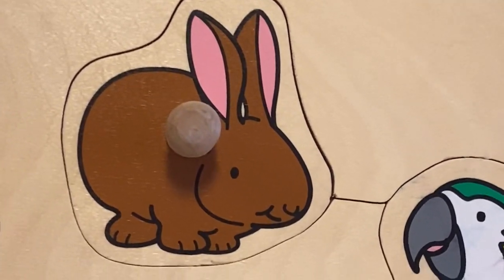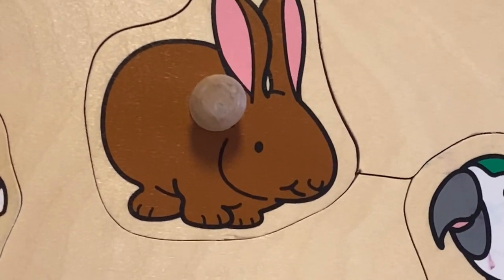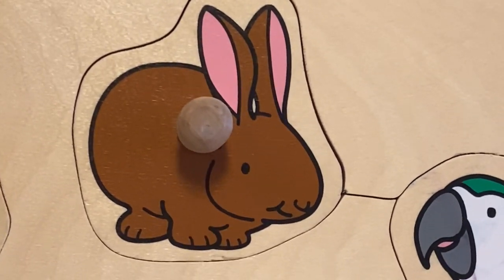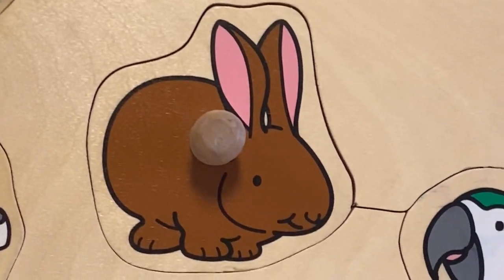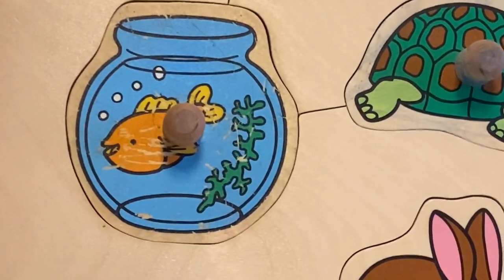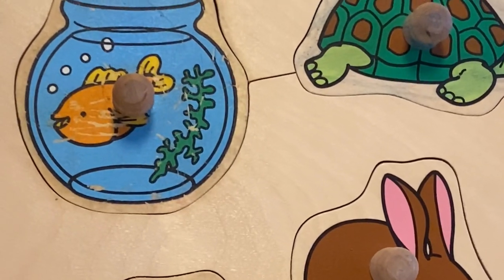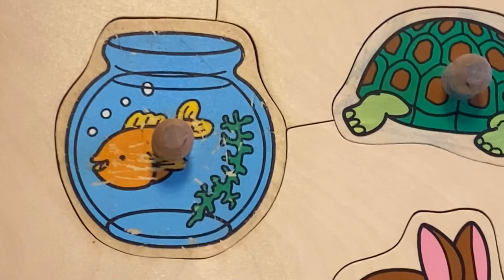Rabbits. Take care of these long-eared pets with plenty of hay, water, and lots of space. And if you are a rabbit's friend, they will reward you by hopping over for a stroke. Goldfish. These scaly fish are easy to look after, kids. Just sprinkle a few flakes of food into the bowl and watch as they swim up for a snack.